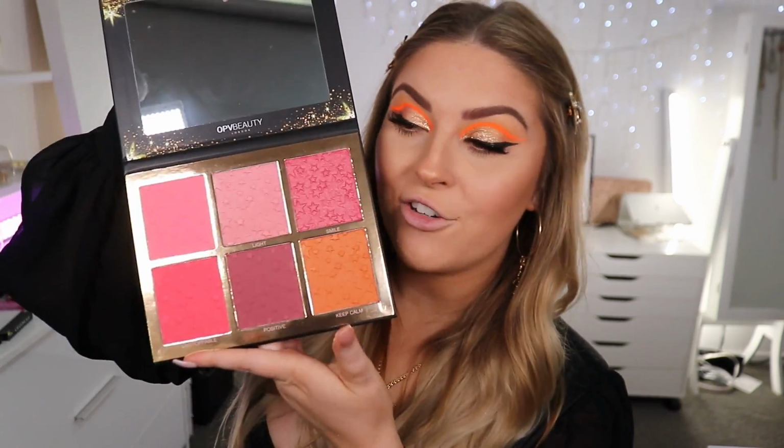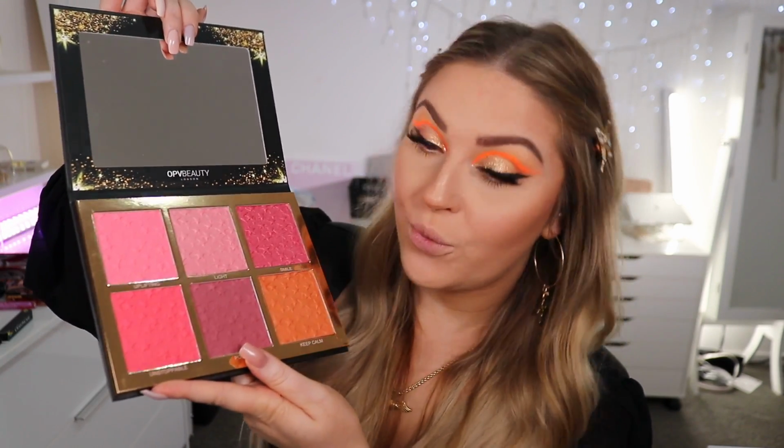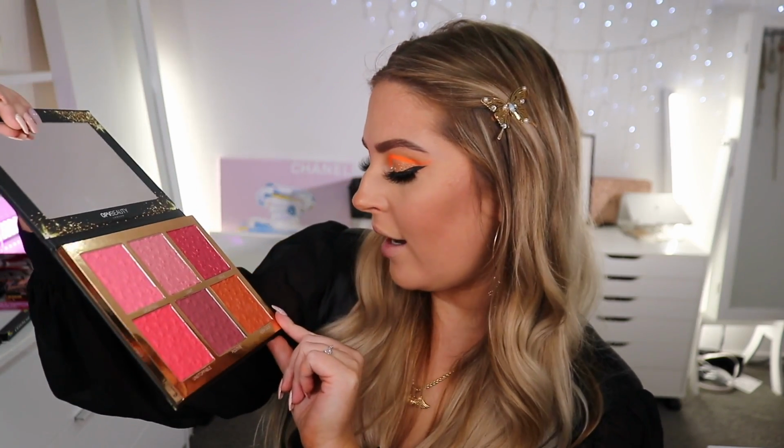So next up, I'm so excited for this. So I have this blush palette. Like, are you joking? Look how gorgeous this is. This is by OPV Beauty London as well. And I don't know what color to use. I almost feel like using this one because it's just something I wouldn't normally go for. And it kind of goes with my eye makeup.